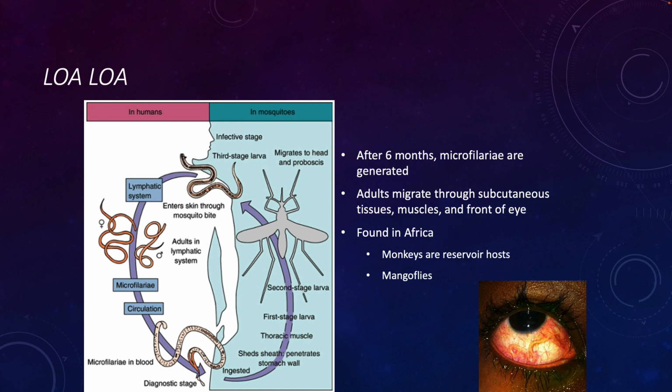Our final nematode is not one that we actually do see in the US, but it's disturbing and interesting, so I thought I would share it with you. This is Loa loa. It's transmitted by mosquitoes. The larval form is what is transmitted by the mosquitoes. They will get into the lymphatic system where they'll mature into an adult. The adults will reproduce. This one has a very complex life stage.